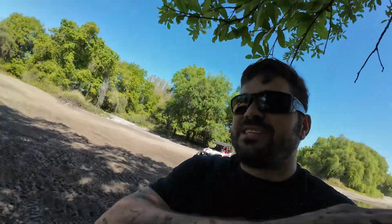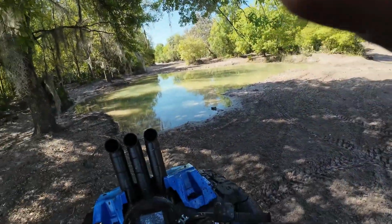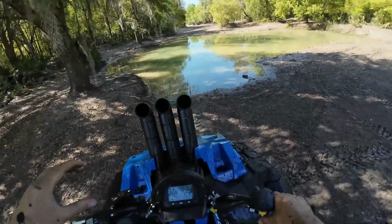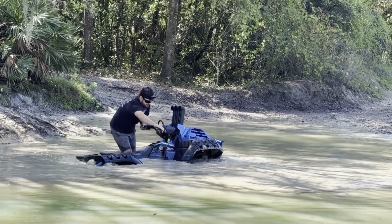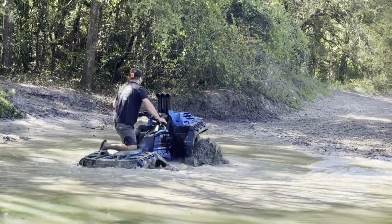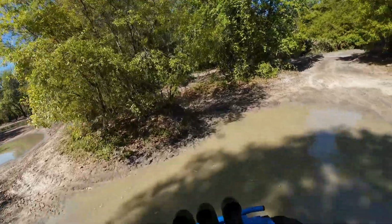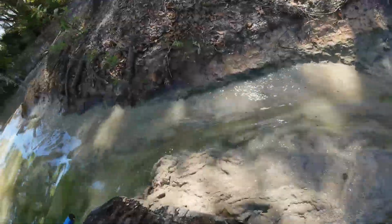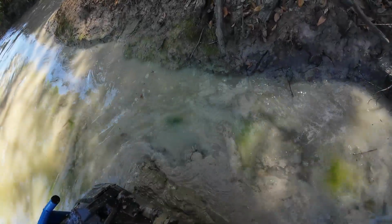All right, so here's the real test. You know that my Can-Am can go through this side, but it can't really go through that side. So I expect we'll need to use the winch any minute now, but we'll give it a shot. Spacing is kind of close on these tires, so when you've got this kind of power, it doesn't even matter. This hole might look watery, but I'm telling you, it is one of the nastiest holes out here.